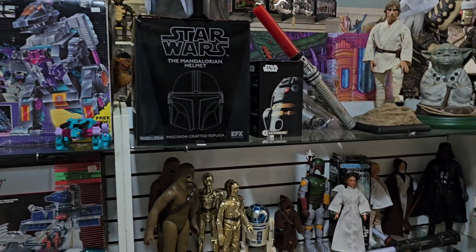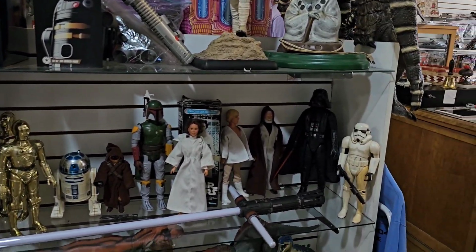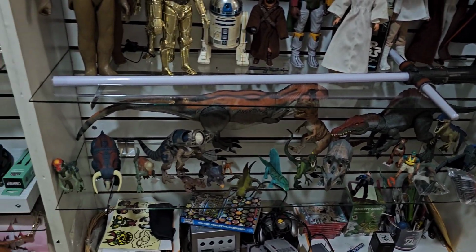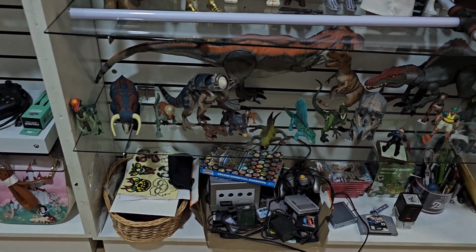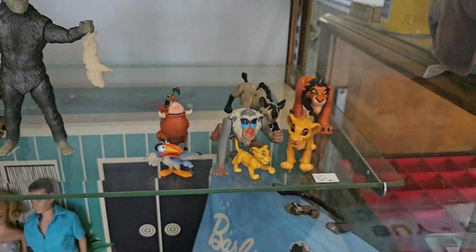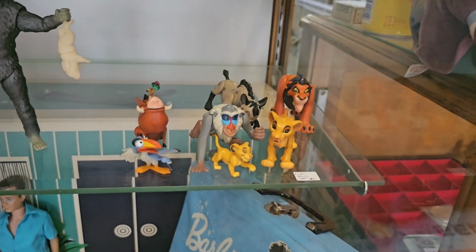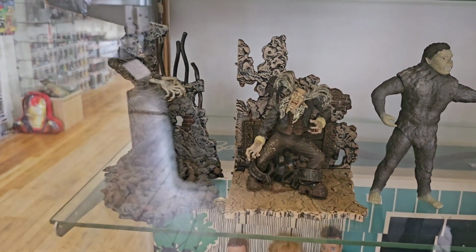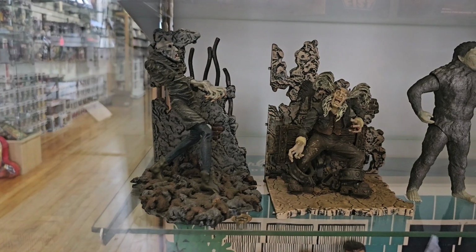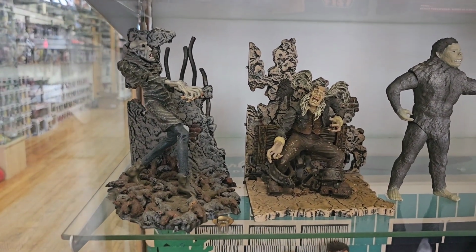Awesome. Star Wars. Jurassic Park. Awesome. There's some Lion King figures in there. $30 for that set. That's kind of cool. And those, I think those are McFarlane right there. The monster ones. Is that like Dr. Jekyll and Mr. Hyde over there? I think it is.